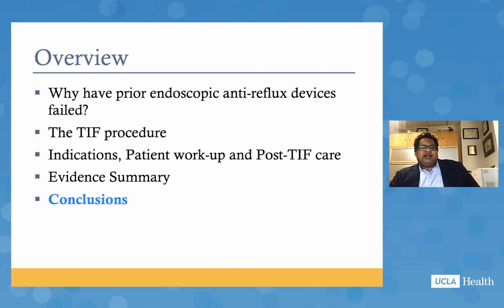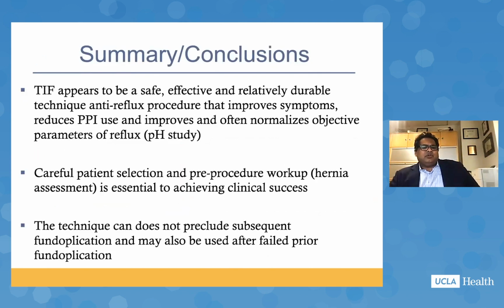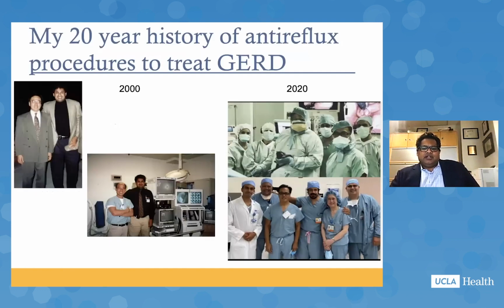So in concluding, TIF appears to be a safe, effective, and relatively durable technique, though we need more data, that improves the symptoms, reduces PPI use, and often normalizes objective parameters such as pH. We need to select patients carefully, which I've emphasized multiple times today, in terms of assessing the Hill grade and the hernia, and I think that's essential to achieving success. And again, it doesn't preclude subsequent fundoplication and may even be used after failed prior fundoplication, as redo fundoplications can be very challenging.